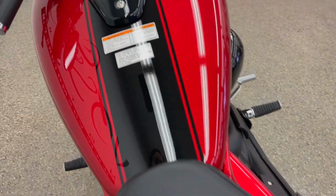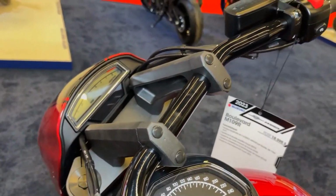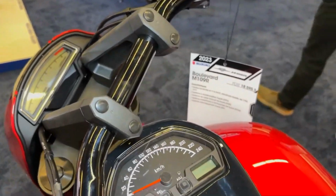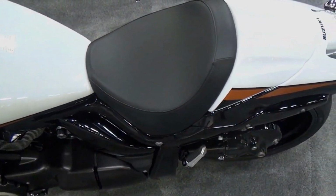The Boulevard lives true to its name by cruising like a container ship through the Panama Canal on the interstate and slicing through traffic like nobody's business despite missing wind protection along with a forward control seating position.